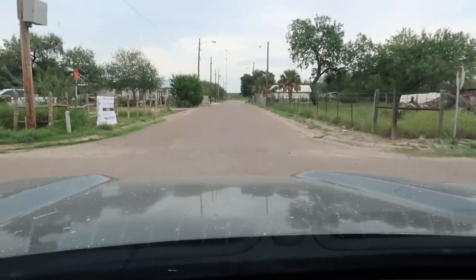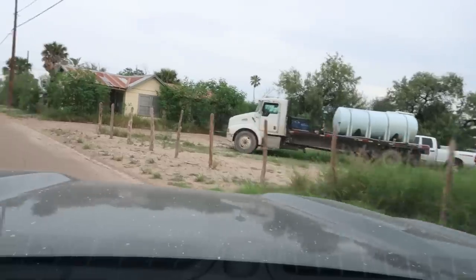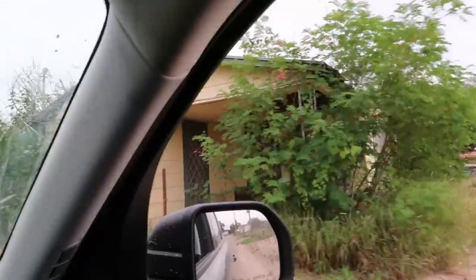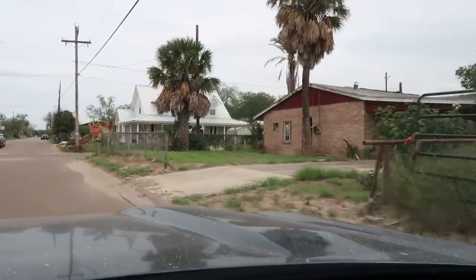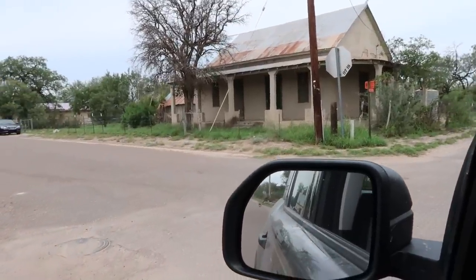Amazing architecture here. Seriously. Anyway, I'm going to head towards Laredo now on 83. Just looking at some of these old places. So cool. All right, I'm going to head that way now. I'm still making my way to 83.